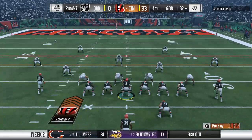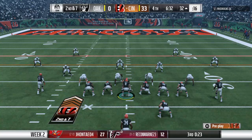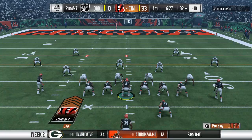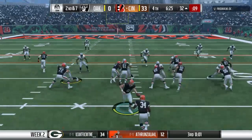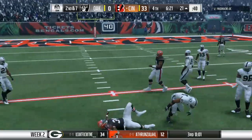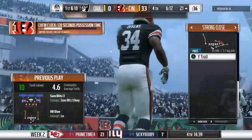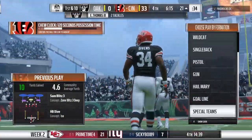Blue 90. Blue 90. Now a handoff here to his running back. And a big hit there as he runs into a brick wall at the 21-yard line. 10 yards there on a Bengal first.